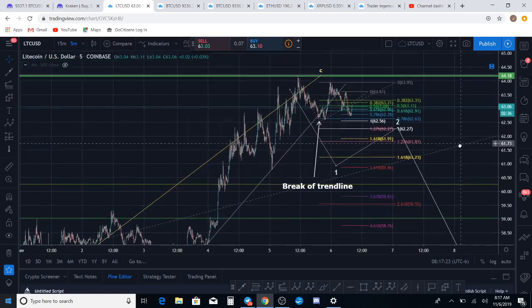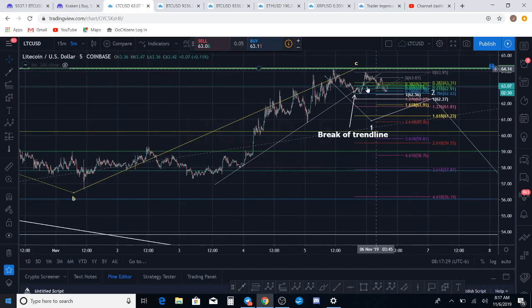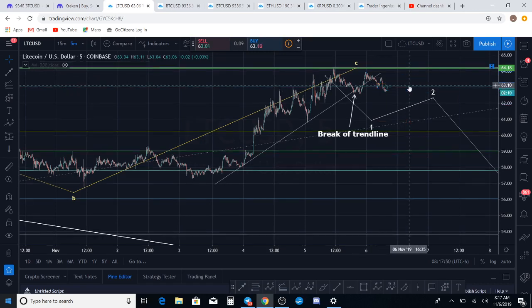We have broken this trend line. I've drawn this trend line from down here. We broke it and came back into it, and we've broken it again. I always pay attention when Litecoin breaks the trend line, because it very often continues in that direction, to the downside or to the upside, whichever way it breaks, for sure. So that's Litecoin's pattern.